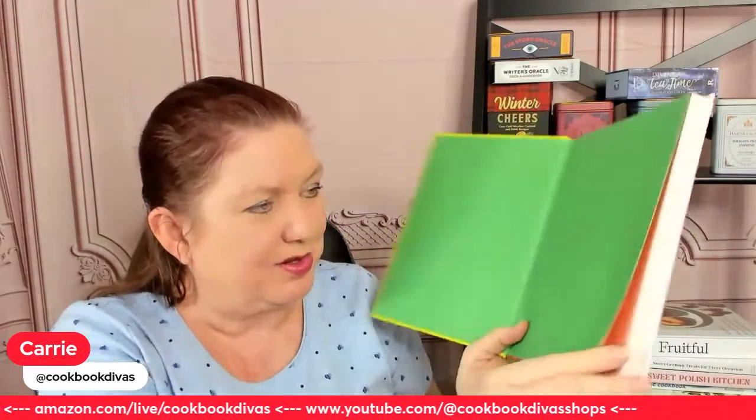Do you own a wok? I do not. I thought I did. I was digging around. I haven't completely unpacked from moving back into my house after a remodel, but I don't think I own a wok. I didn't find one. So now I want to go shopping for one because of this cookbook. Oh my gosh, it's gorgeous. Okay.